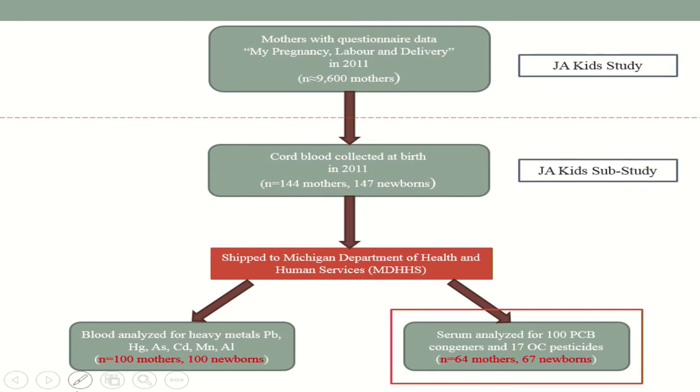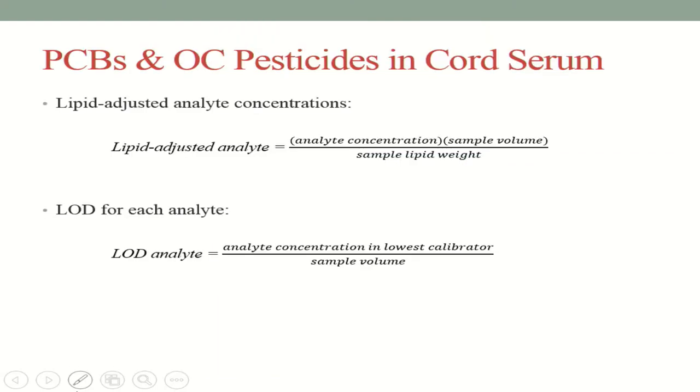Okay, so moving on to the second study. So this time, our sample size is going to be even smaller. One thing that we have learned about PCBs, and this was our first time that we were actually analyzing PCBs and OC pesticides, is that PCBs have like 90 to 100 congeners for each PCB.